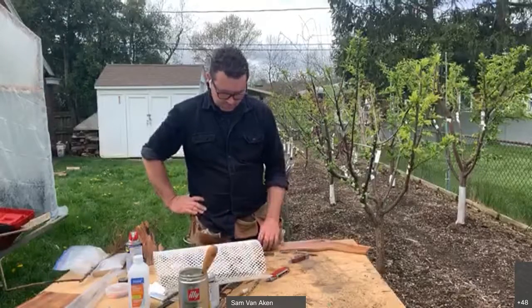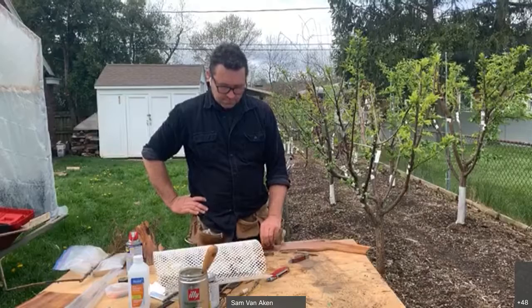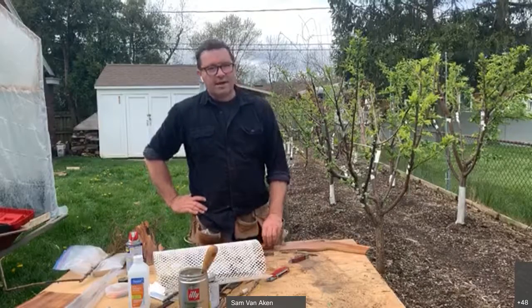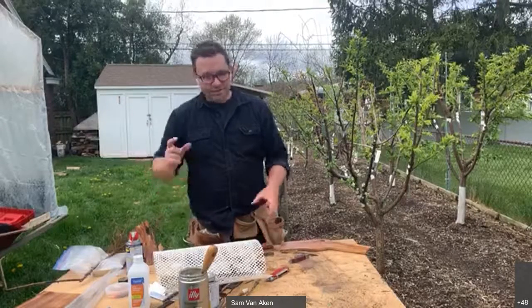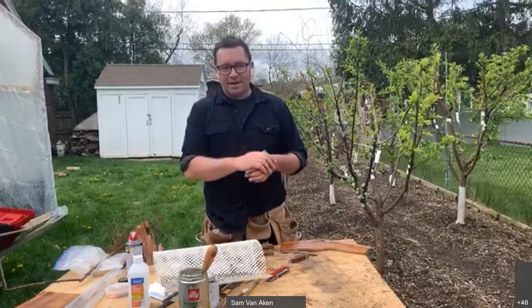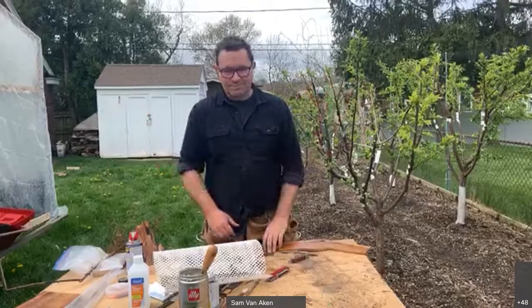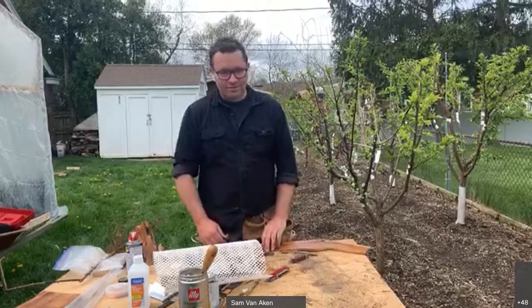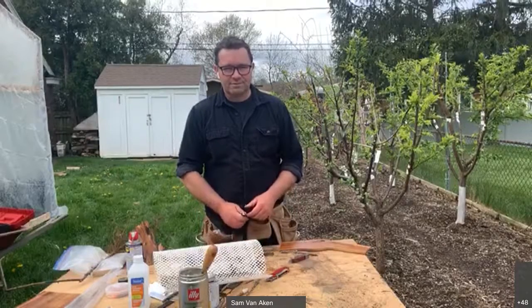Another question: under what conditions would you do scion grafting versus bud grafting? In other words, why would you do one over the other? I mostly use scion grafting. Again, I'll use that same process where I'll graft the scion and then the bud below it. Once you get that down, you can use it over and over on the trees. But that's pretty much my process at this point.